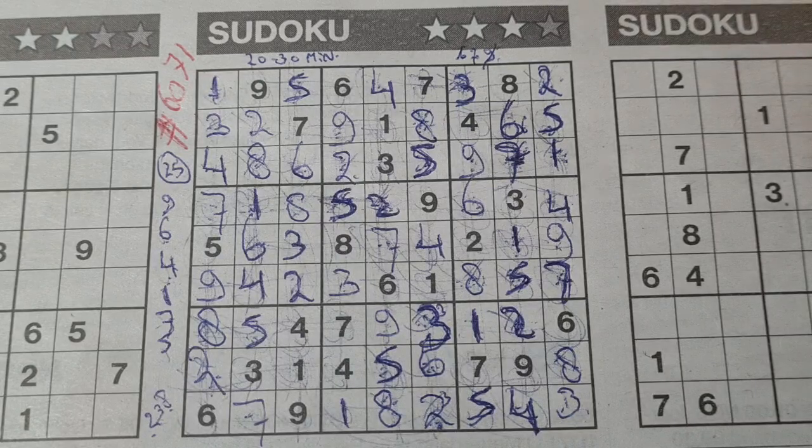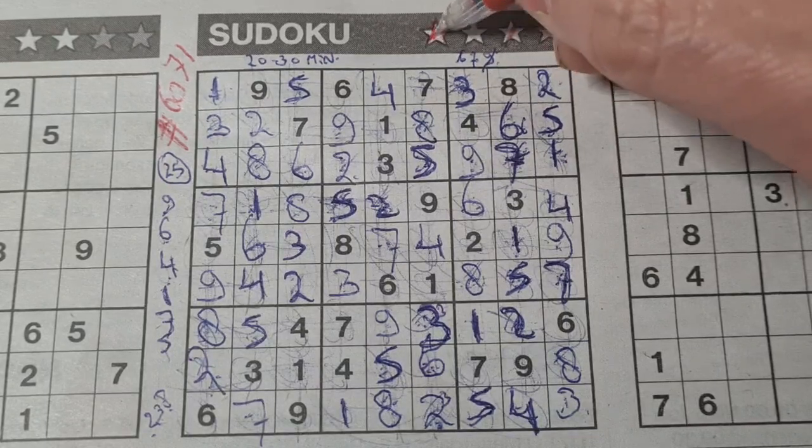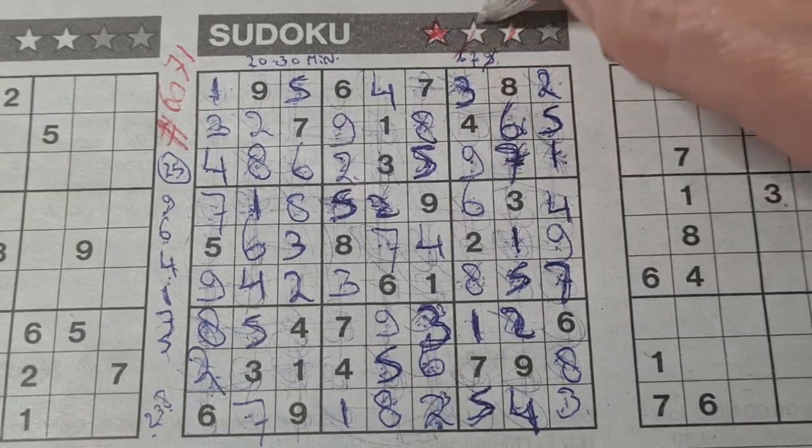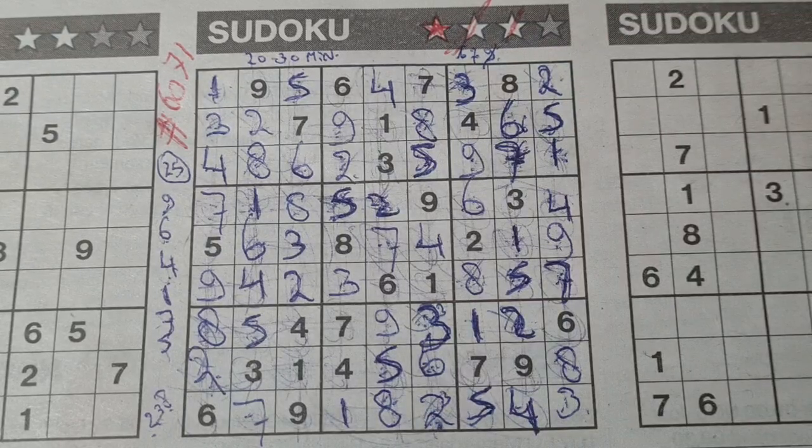Well, I don't think this is a 3 stars. Seems like a 1 star, because I'm faster than 15 minutes. So, cannot be a 3 stars. But I like this one. Yes, I really do. Do you think so?